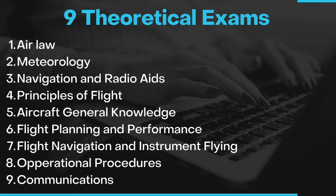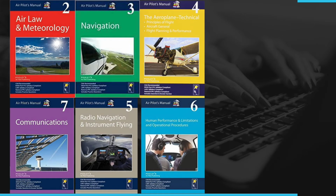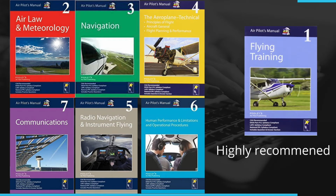The best way to pass these exams is actually to read the flight books. I know there's a lot of them, but they're honestly the best way for you to learn. They've got a wealth of information in them, and you can always keep them in case you ever need the information once again. And as a bonus, I'd always recommend getting the additional flight training manual as well.